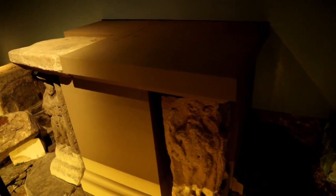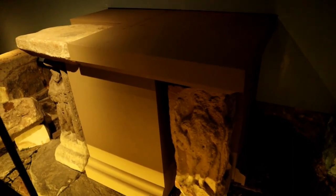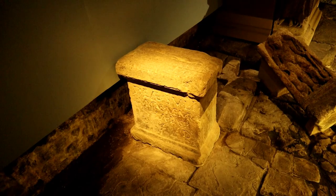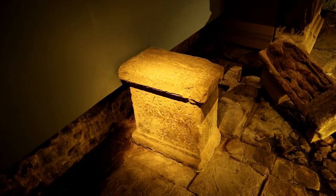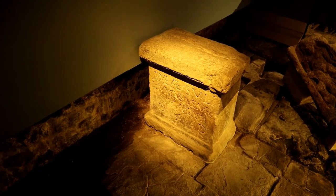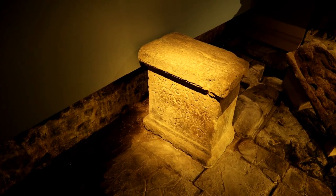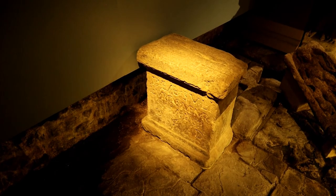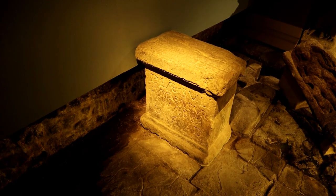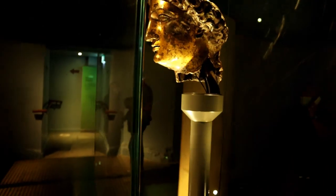This one here was the altar where the animals were sacrificed by the priests. This one is the Haruspex stone. After the sacrifice, the temple Haruspex removed organs from the animal's body, studying them to predict the future. Head of Sulis Minerva.